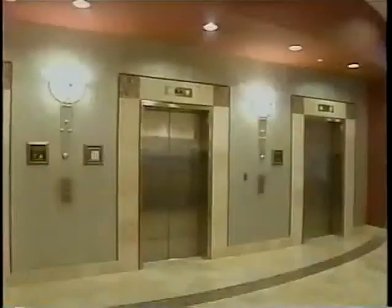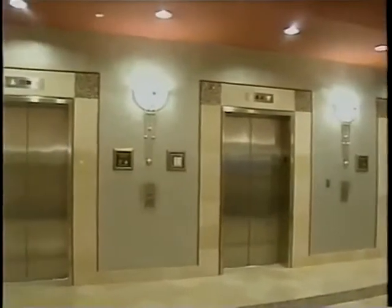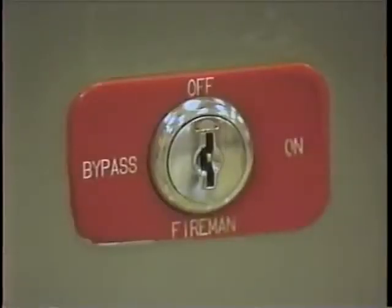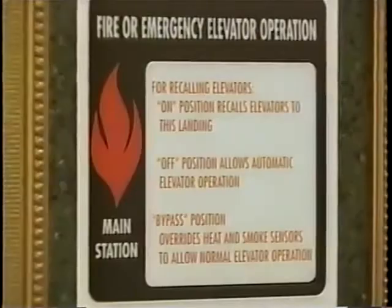Next, fire department personnel must be trained and prepared to handle emergency elevator operations. There are basically two types of elevator operations: Phase 1 and Phase 2 operations. Phase 1 fire service operation can be activated in two ways. A smoke detector located in an elevator lobby, machine room, or hoistway could automatically activate Phase 1, or manual operation of the three-position key switch located in the main lobby of the elevator. The three positions available on the switch are off, on, and bypass.